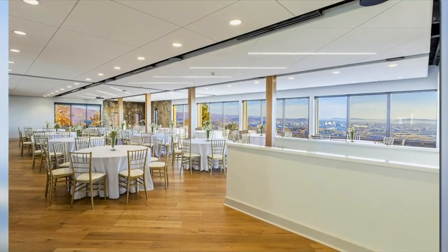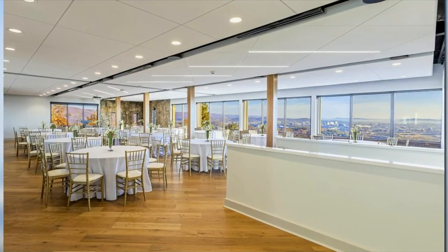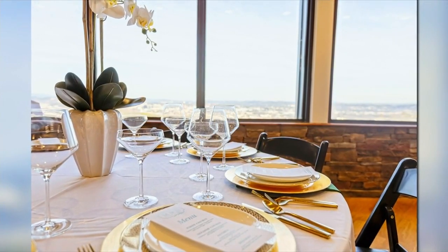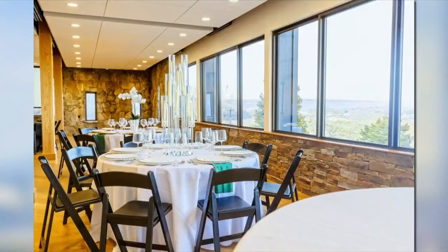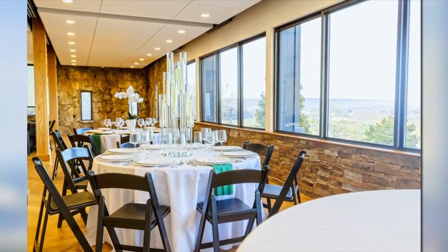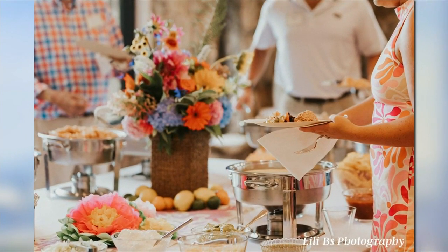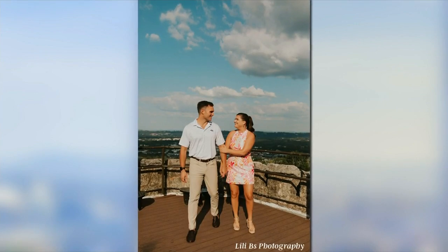Yes, we have panoramic views of the Cumberland Plateau and the Tennessee River, and you can also see the city of Chattanooga from the view. It's a gorgeous space, not only because of the view, but because the whole space is really great for bridal showers, rehearsal dinners, retirement parties. Forgive my ignorance, but is this a new thing or has this been here for a long time? It is new.